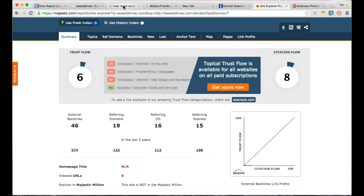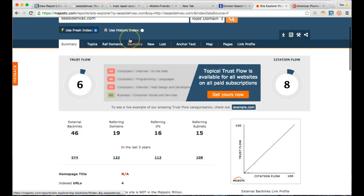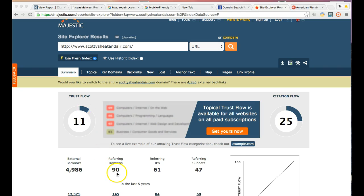Just to show you a comparison, though, of what it takes to get one of those top spots, if we run Scotty's Heat and Air through the same test, I'm more than willing to bet they're probably outdoing the competition. And just as I thought, you can see they've got 90 referring domains, or 90 separate websites, pointing links back towards Scotty's Heat and Air. So that's going to be my final recommendation for getting your website found more: getting links from local powerful websites around San Diego.